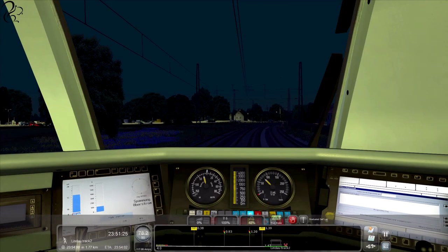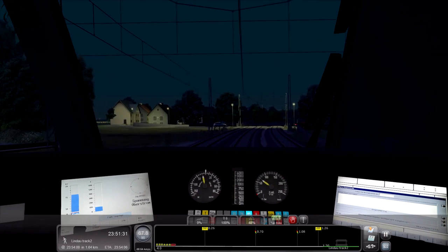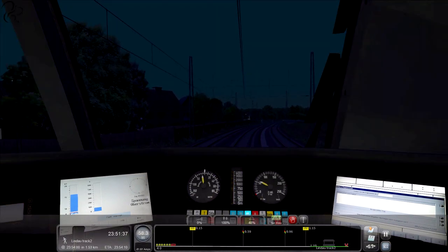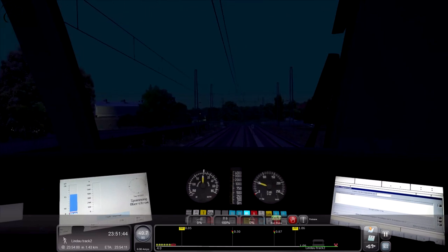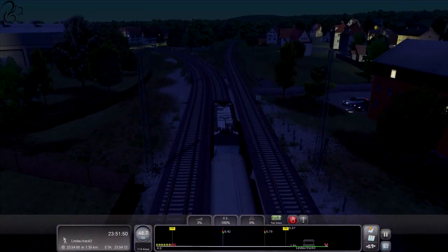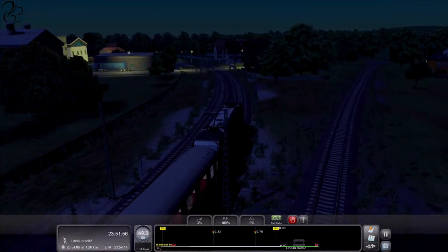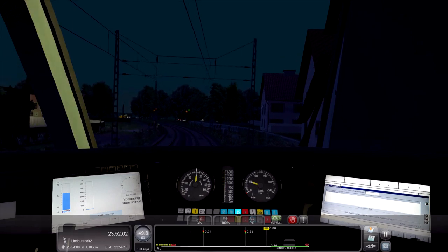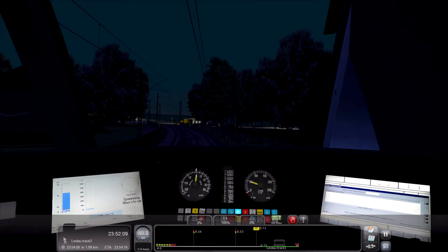Okay, let's drop it down to 50. Perfect. Spot on. I wonder how many times you'd have to practice this before you could get it bang on in career mode, with no speeding penalties in particular. Speeding penalties are the worst ones, the hardest. It's so easy to pick up speeding points.